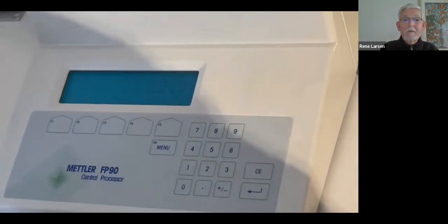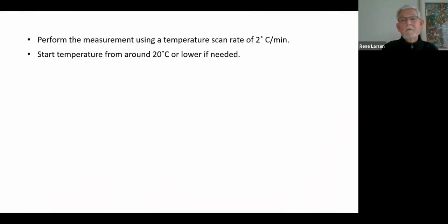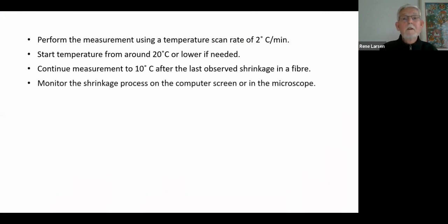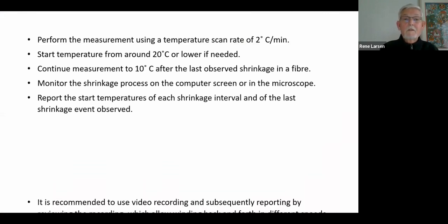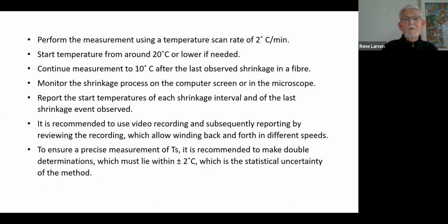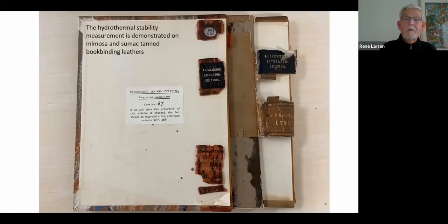We normally start around room temperature, and always use a scan rate of 2 degrees C per minute, which is the standard method in the leather industry. If it has gelatinized or shrunk at room temperature, then you have to cool down the hot table.